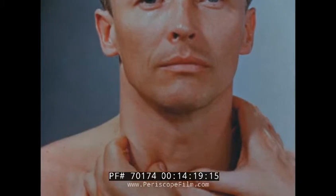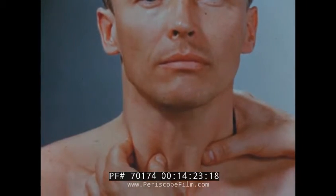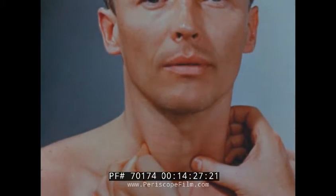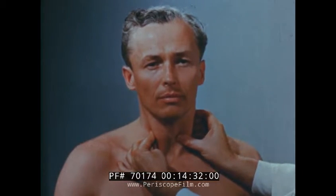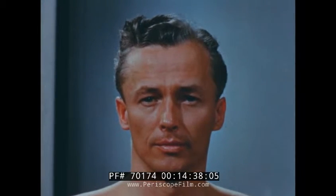As a final contribution to the earlier detection of cancer of the mouth and neck, the thyroid gland is palpated by displacing it to one side and the other as the patient swallows. And now, after a 10-minute examination, this man can be ruled free from any clinical evidence of oral cancer.